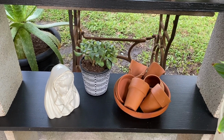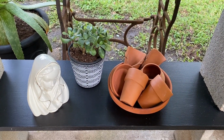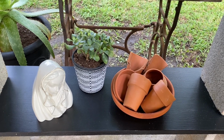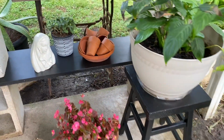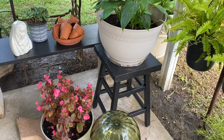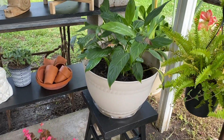Another succulent down there, a little collection of terracotta pots that were my mom's, and a Virgin Mary. Here I have a black little stool that I got from the neighbor when they moved out. I painted it black.